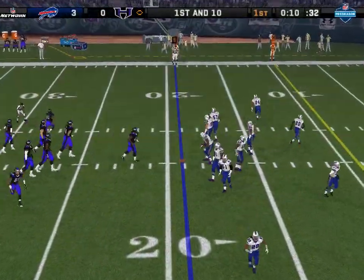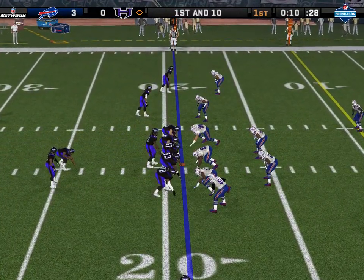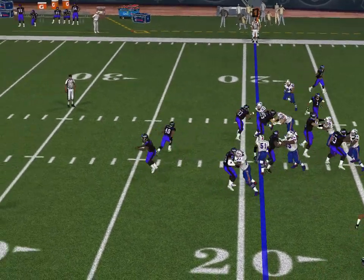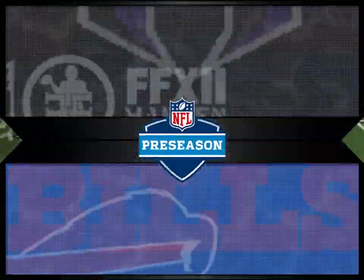We gonna take it. Let's go, D. Set. They don't get nothing. Graham is there on the stop at the 13.